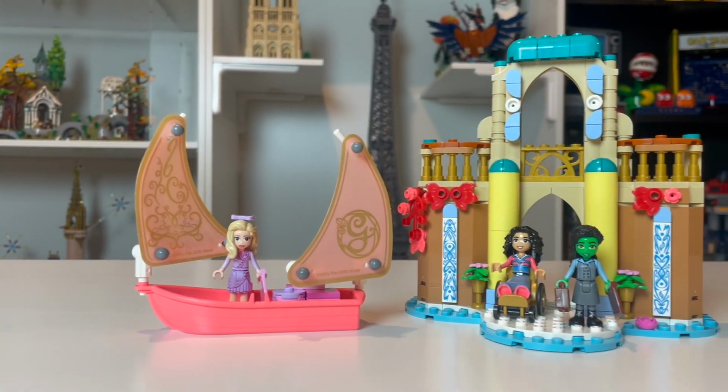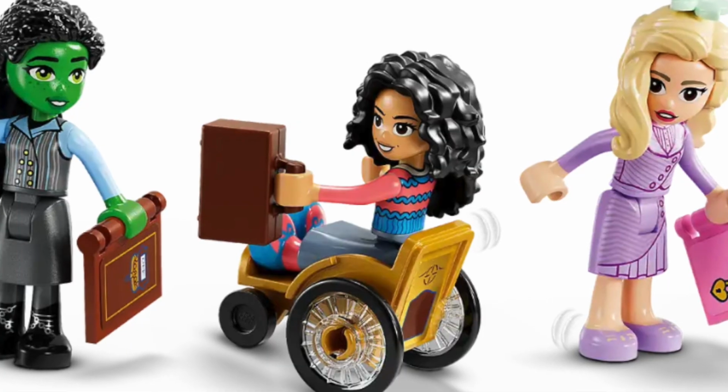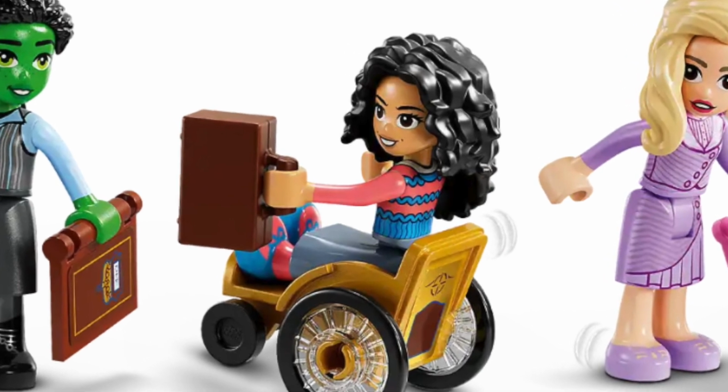This is probably the set that the more adult fans of Wicked are going to be drawn to. Which brings us to our smallest set, Glenda, Alphaba, and Nessa Rose at Shiz University. This set has 304 pieces at $30, again, just barely at that 10-cent per piece average, so it's the smallest of the bunch and it's aged 7+, the youngest of the bunch. It's worth noting that this is the only set that the Nessa Rose mini doll comes in, so if you want that character, you're gonna have to get this set.